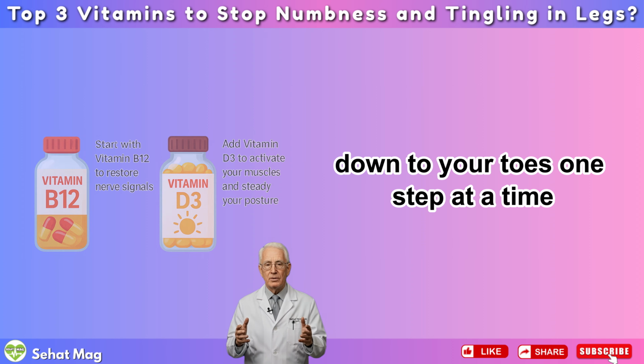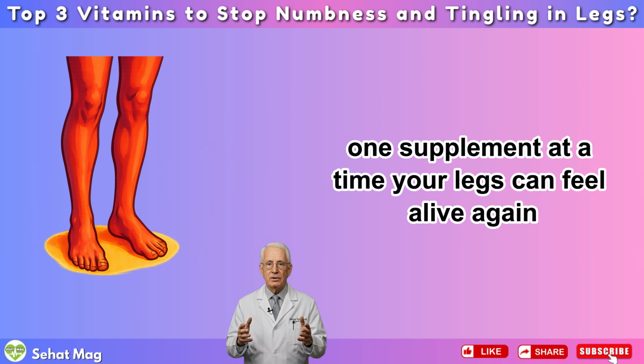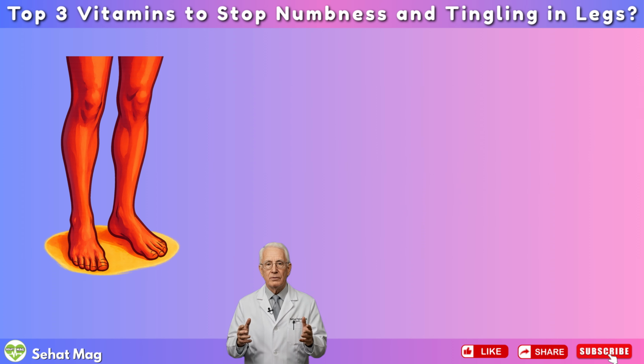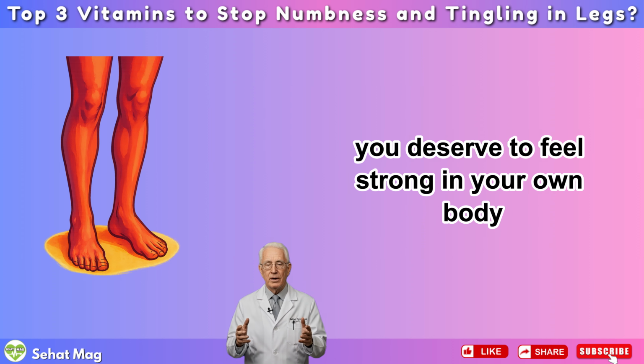One step at a time, one supplement at a time. Your legs can feel alive again. You deserve to stand, walk, and move with confidence. You deserve to feel strong in your own body.